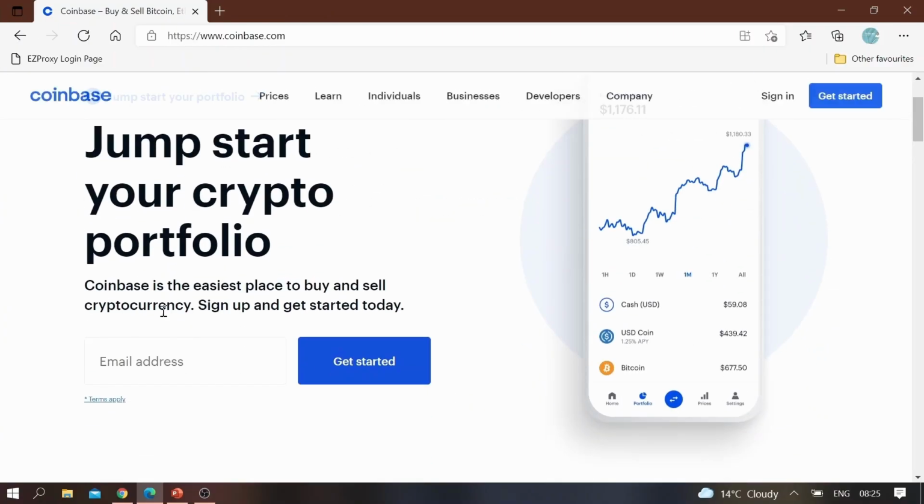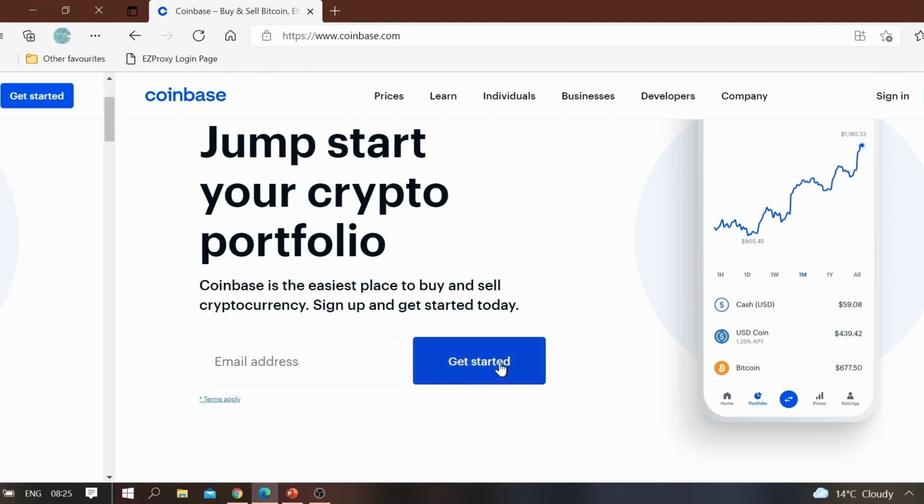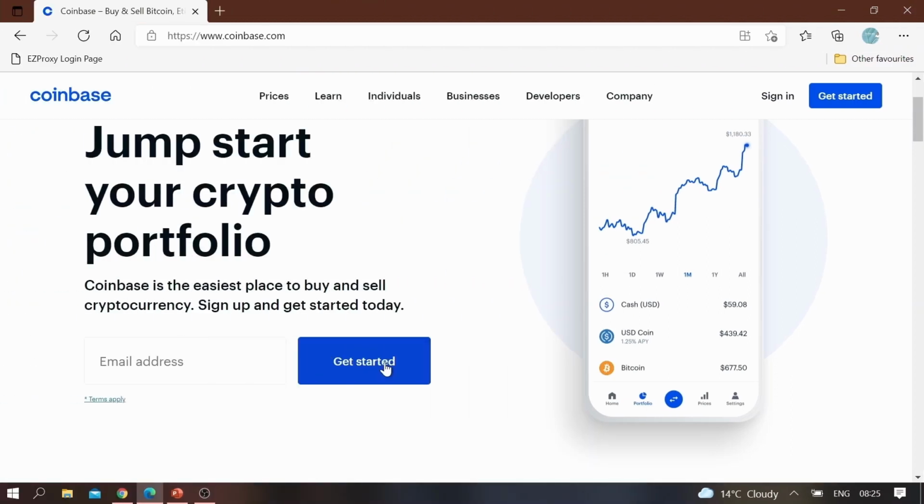Jumpstart your crypto portfolio. Coinbase is the easiest place to buy and sell cryptocurrency. Sign up and get started today. Just type your email address and click get started. So you fill in your email address and your details. Also, they will ask you for your KYC, like your address, and you can put in your bank information. All of that happens during the sign up process, and it's very easy.